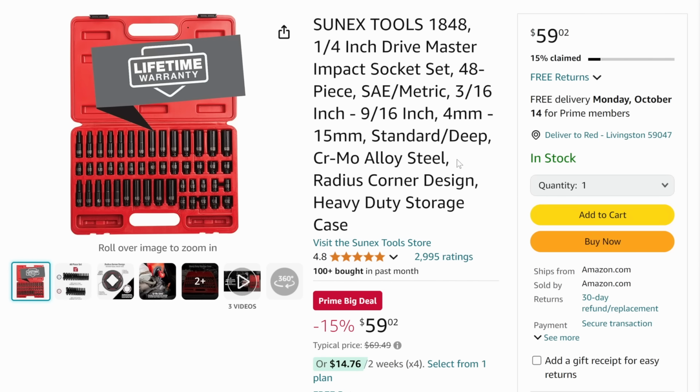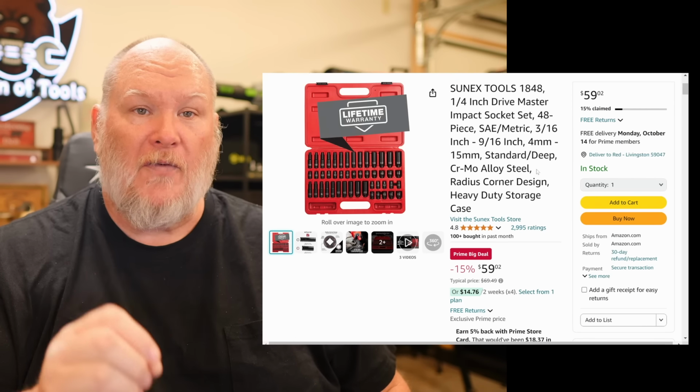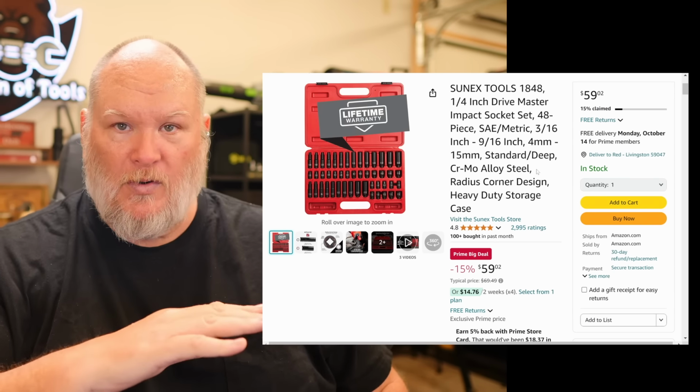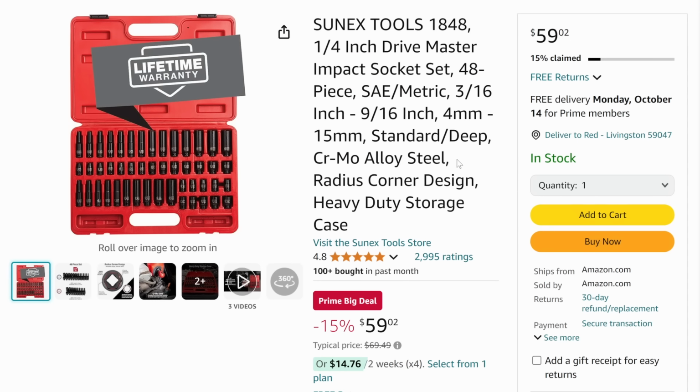We got the SunX tools. This is the 1/4-inch Master Drive impact socket set. SunX, again, tool truck alternative. Great stuff, professional grade tools. This is a master, like quarter-inch impacts, one and done kind of thing here. Great set here with the case. $59, $59.02, 15% claimed. You're going to have to jump on these.